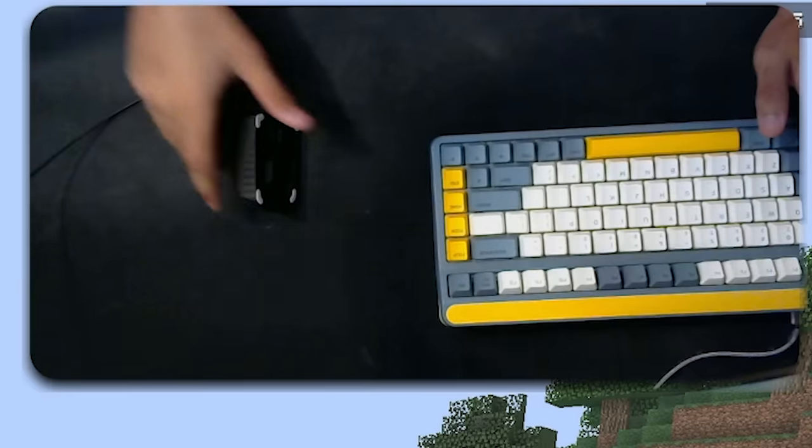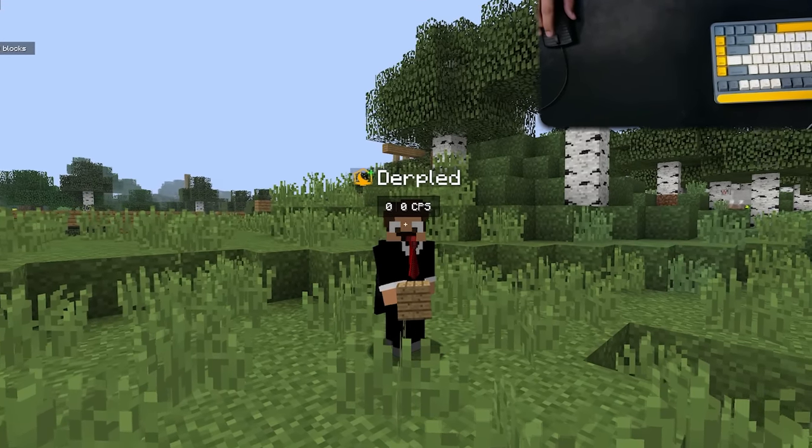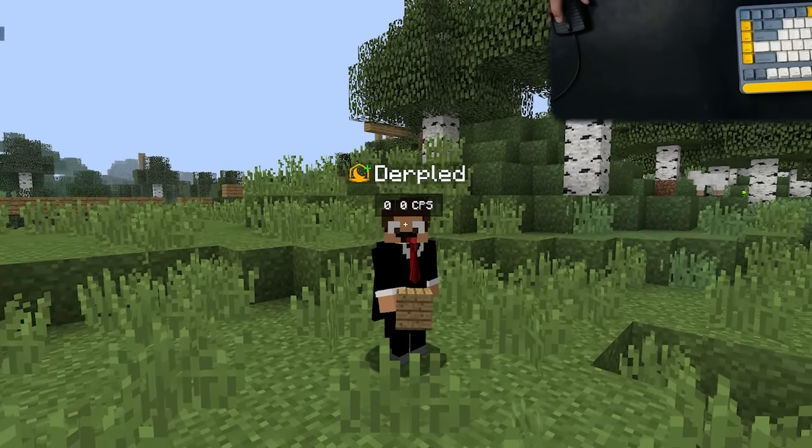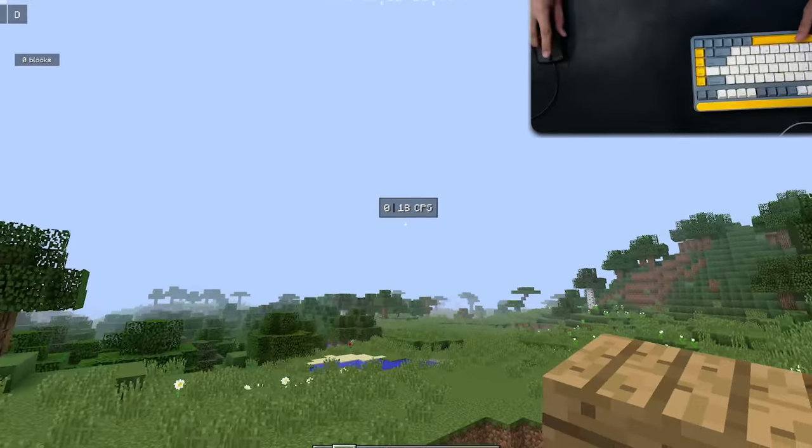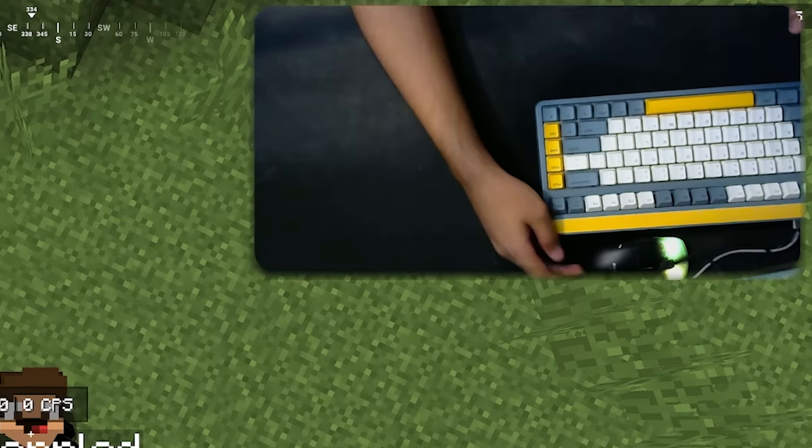Let's go! Ooh. This is the highest bolt clicking CPS I've ever clicked. And I couldn't even do it on the Con Pro if you watched the Con Pro video. So that's actually bonkers, bro. Con Pro is actually kind of bad. Actually, never mind. So basically, the lightest mouse is better than the Cone Pro.